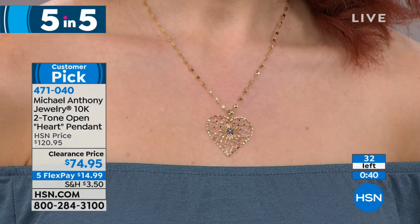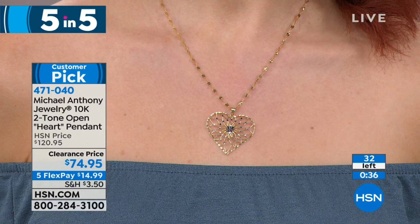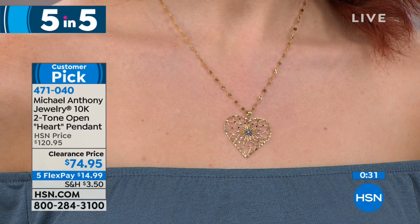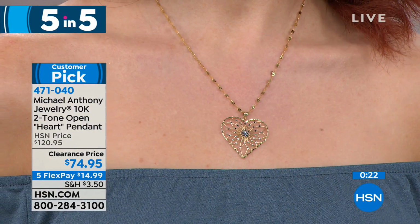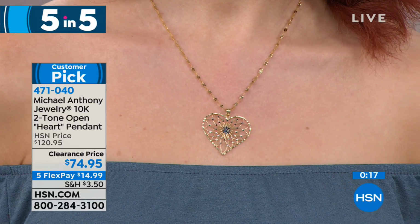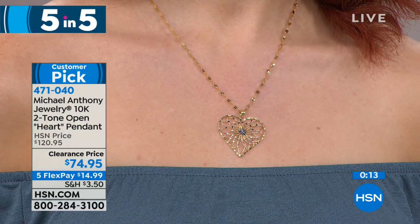So what you get in this is a lifetime limited warranty, the diamond cut polish that Michael Anthony has actually created and patented. It's actually shown on one of the Michael Anthony necklaces that we have coming up, one of the chains that's also gold. So if you wanted to be able to get that entire look, we do have that available, also on clearance. For $14.99. I love the open work on that. I love all of the design detail. It's like filigree work meets architectural work. It's very structured, and I love it.